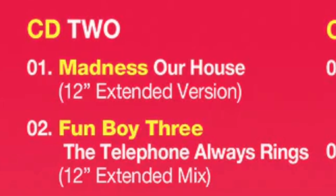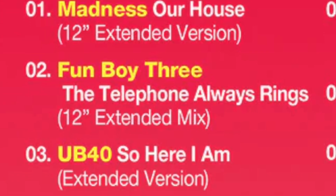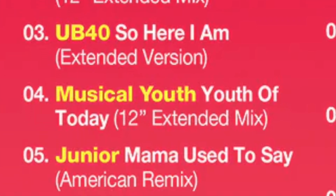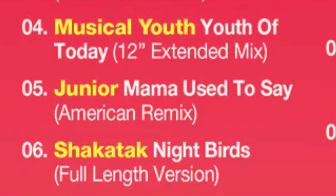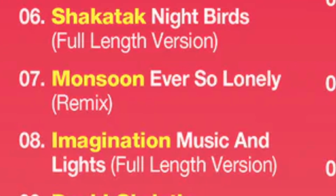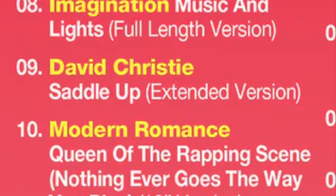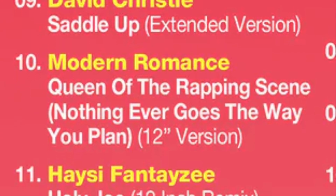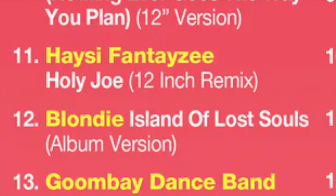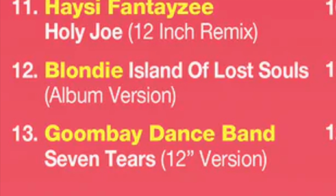CD2 begins with Madness and Our House, Funboy 3 and The Telephone Always Rings, UB40 with So Here I Am, Musical Youth with Youth of Today, Junior with Mama Used to Say, the American remix, Shack Attack with Nightbirds, the full-length version, Monsoon with Ever So Lonely, Imagination with Music and Lights, David Christie with Saddle Up, Modern Romance with Queen of the Rapping Scene, Nothing Ever Goes the Way You Plan, Hazy Fantasy with Holy Joe, Blondie with Island of Lost Souls, the album version. I wonder how long the album version is then. And Gumbay Dance Band with 7 Tears. So 13 tracks there, up to 25.